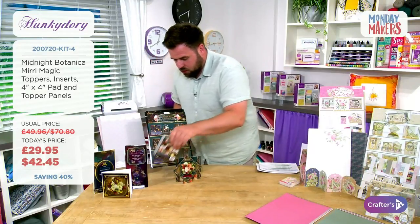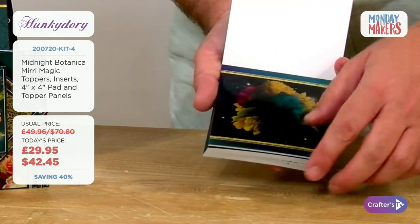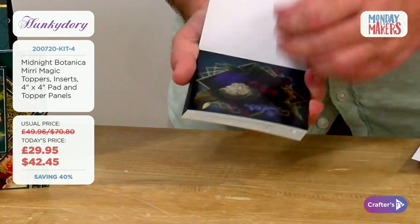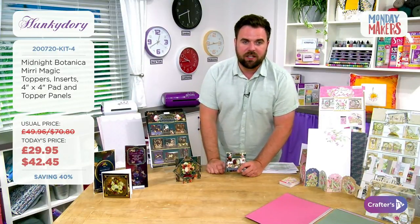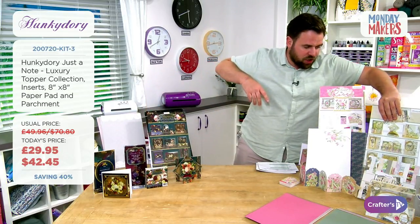What you've also then got is this, just here, your mini little book, 4x4, four designs of each in here, 48 pages in total, which is fantastic. If you want to go for it, yes, it is in the main collection, which is the best way to get the best value. You also can get that collection individually, $29.95 or $42.45.